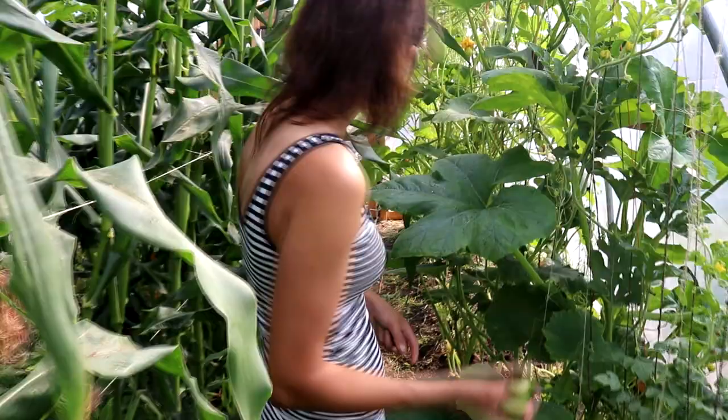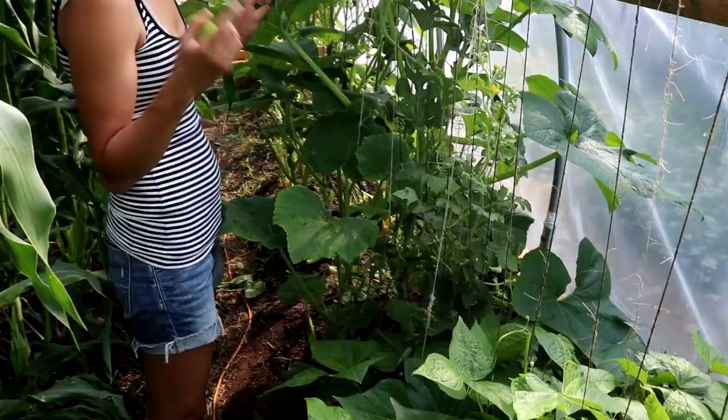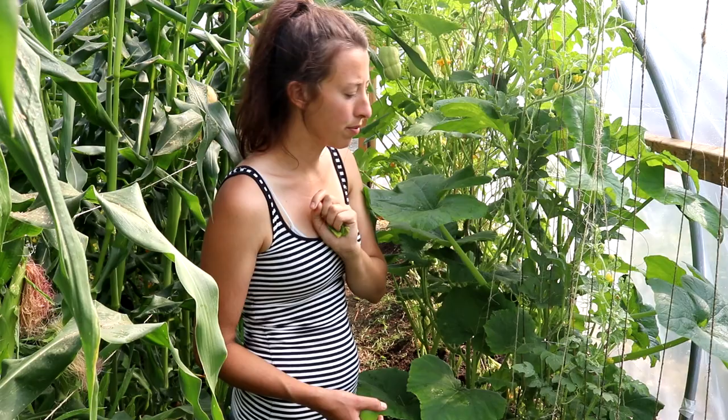We're now entering our squash trellis area. I do have a few watermelons going. One of the watermelons is doing better than the rest. I think it's working on setting fruit, but I don't know if it'll mature in time. So it is working on growing, which is pretty cool because we are in Alaska.